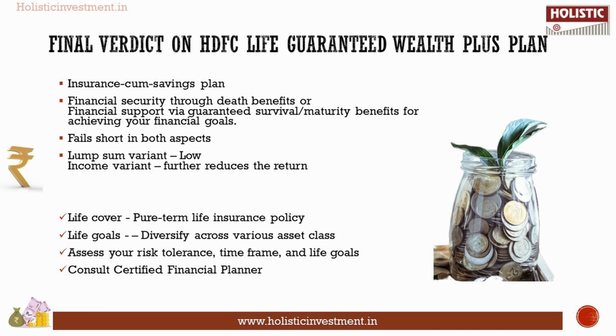The return analysis clearly shows that even the lump sum variant yields relatively low returns. If you opt for income variant, the regular payouts will further reduce the returns. To achieve future goals, especially in an inflationary environment, your investment should generate a post-tax return higher than the inflation rate. Therefore, investing in HDFC Life Guaranteed Wealth Plus plan is not advisable.